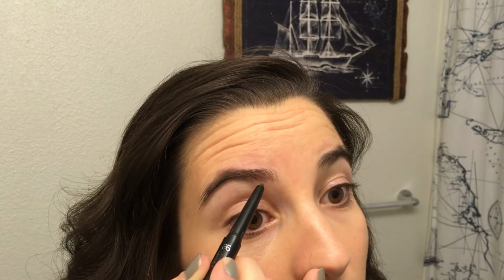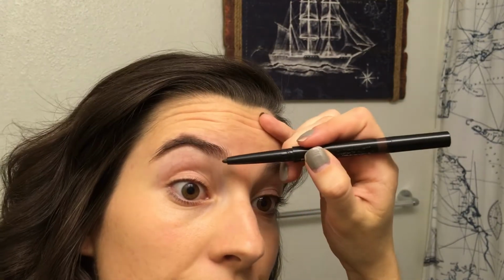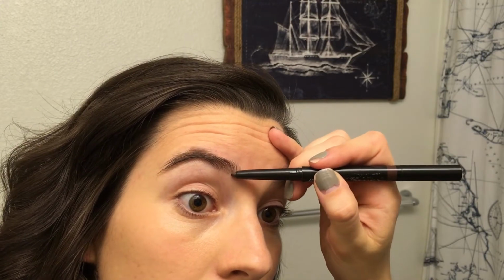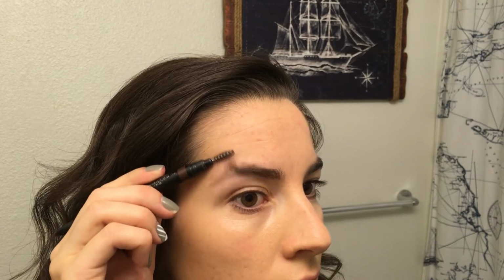Now, I am not going to reshape my brows. I'm not going to do that. But I am just going to darken what's already there. Especially towards the tail. There's a lot going on in the tail.